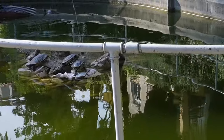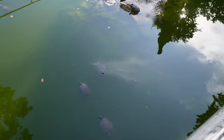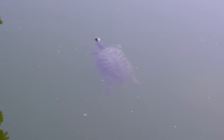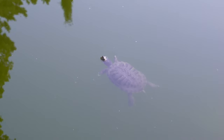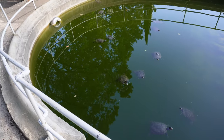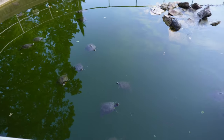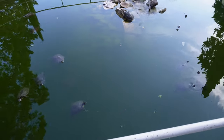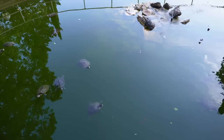Tortoise Bay is a small pond in the middle of Rijeka. These are tame tortoises. I know the Dutch name for them: rode wangschildpadden. And they're probably dumped here. Or some kind of organization must have put them here. But they're fed. People feed them.